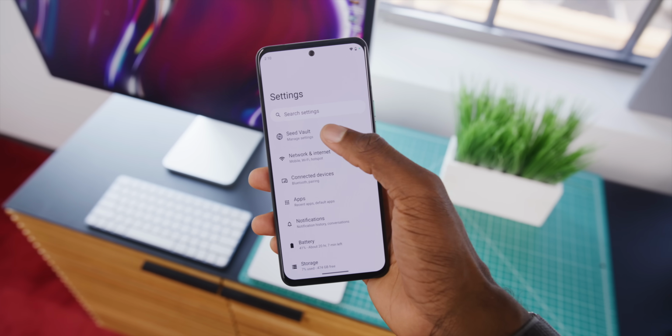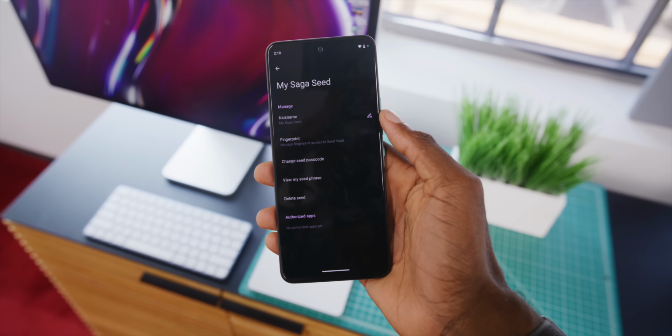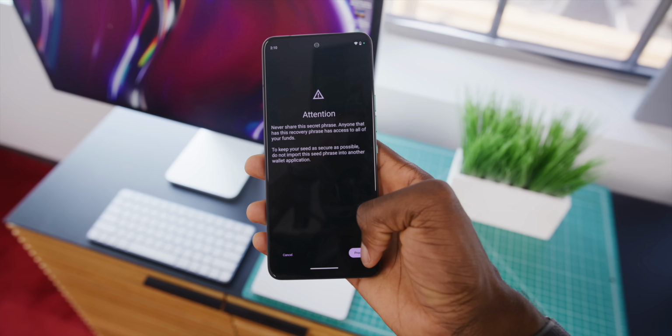Then the Seed Vault is basically dedicated storage of a 24-word seed phrase stored in a secure environment where the Android OS cannot see it, so that would let you unlock your wallet.